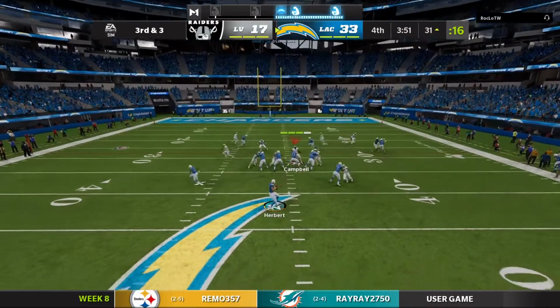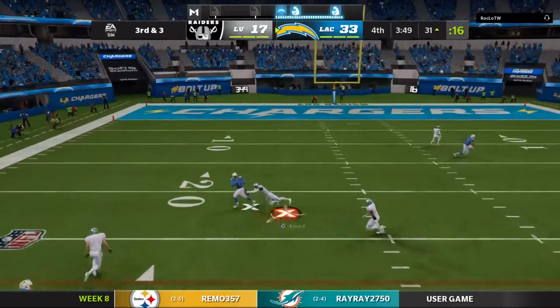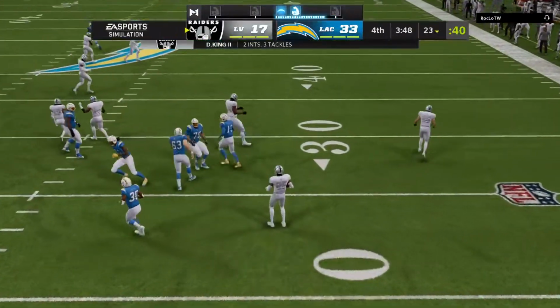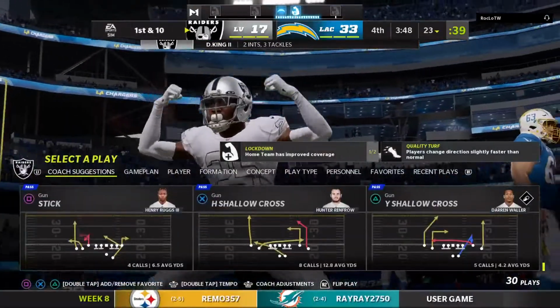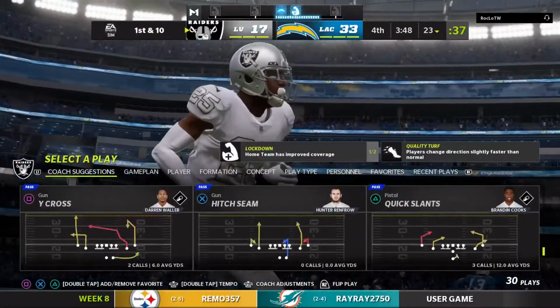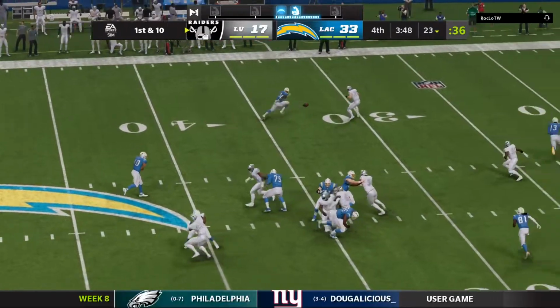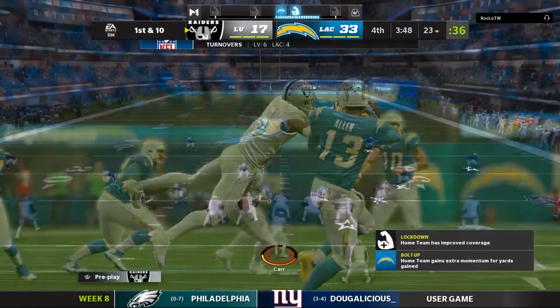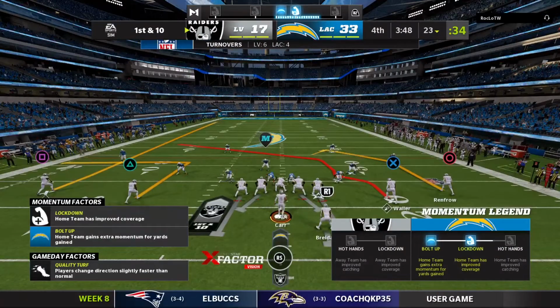Here's Herbert. And intercepted. Maybe the turning point they need. Desmond King picks it. And the Raiders are right back in this football game. Charles, whatever's going on between his ears right now, it's just not completely calculated correctly. 7 picks between last week and this week after that one.